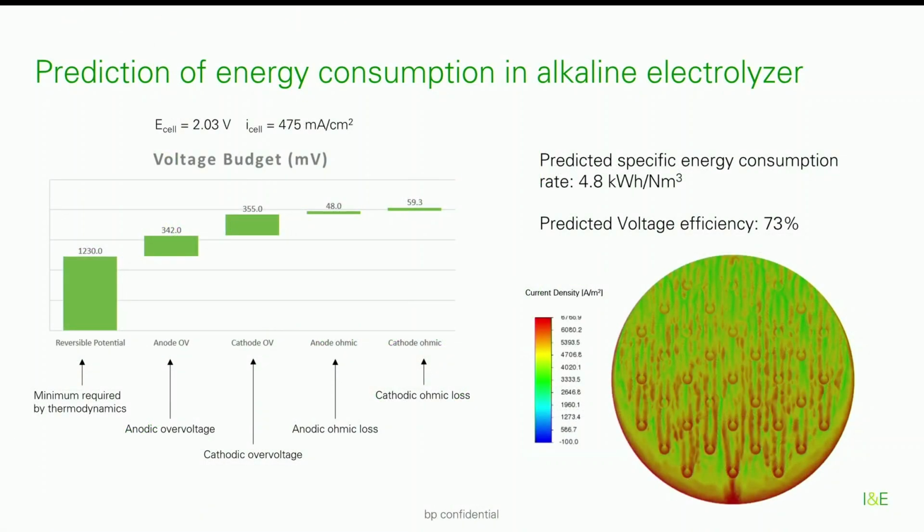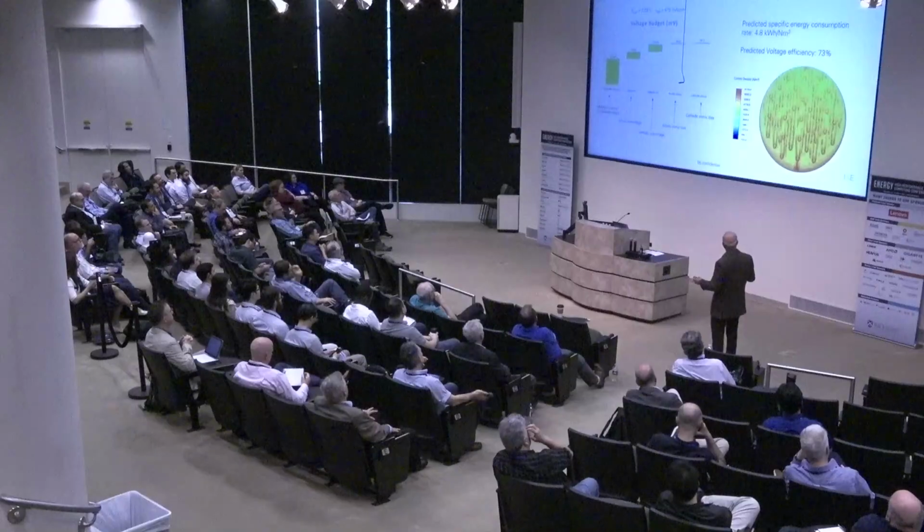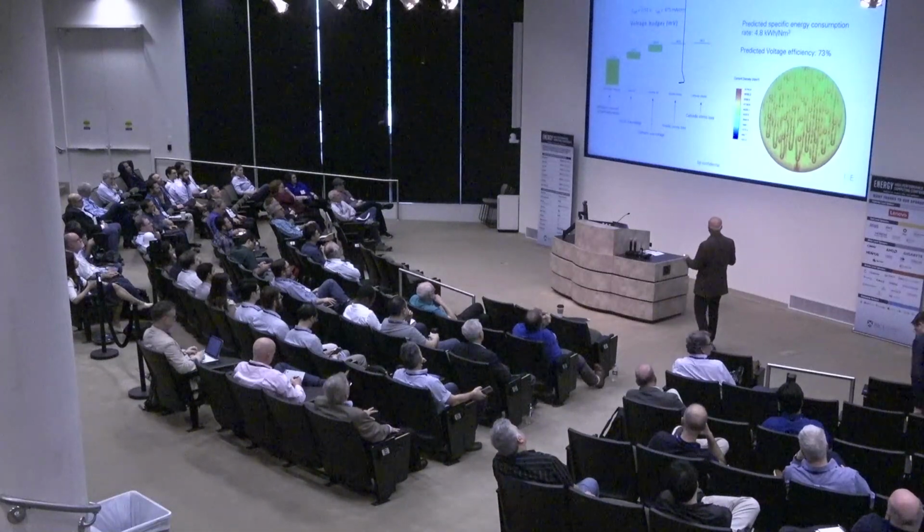So with that, what it gives you is essentially you can look at an electrolyzer and say, given a certain amount of energy that you're putting in, what hydrogen rate you can produce. Not only that, we can also look at where you are losing that power. So for example, this is the minimum required by thermodynamics. This is how much you're losing at the anode, the cathode, and how much you're losing inside the overall cell design that you have.